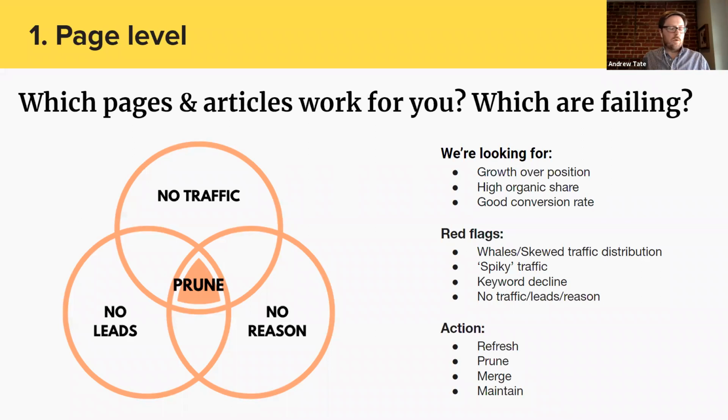Another thing we always look for is high organic share of traffic, because for the most part, we consider that's how blogs grow. They get more organic traffic over time. So in our benchmark report, we said that 60% organic traffic is about the average. And then these really high growing blogs have like 80% of their traffic coming from organic sources.